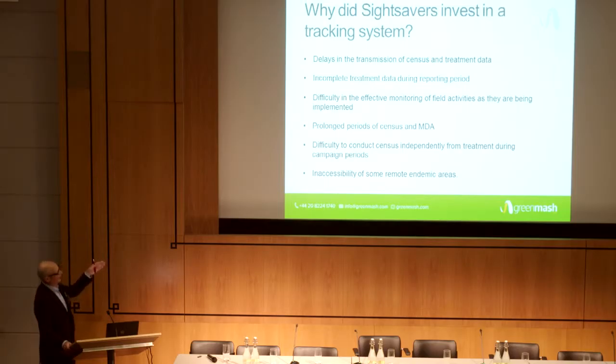One of the things they needed to do was try and conduct the census independently from the distribution, and that wasn't happening. So the idea of the census, it tells you what you need to do with the Mass Drug Administration, how many drugs you need, for example. If you're not able to do that independently, you're basically just ramming drugs out into the field and hoping you've got enough, and not worrying about what happens if you have a surplus. So it enabled them to introduce some control. So they could say, okay, we know this is what we need, so this is what we'll send to the field. So it's much more cost-effective and much more effective use of commodities.